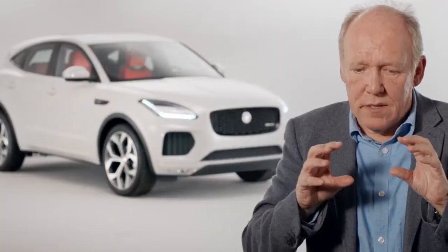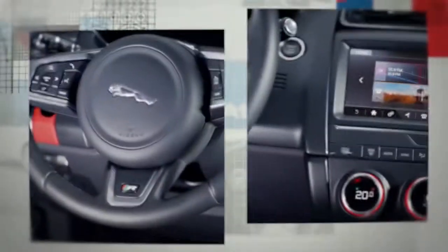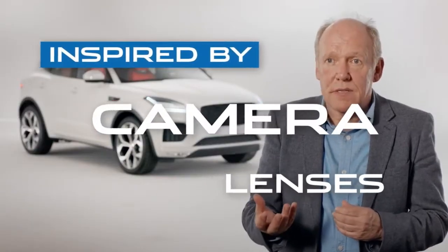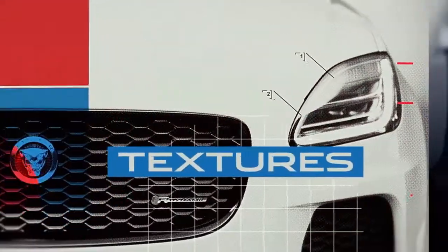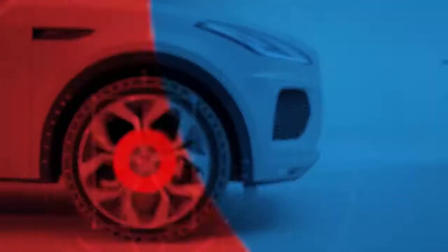The idea of using rotary dials and tactile switches are very important. And we've got these lovely rotary dials in the car that give you the temperature and other functions of the car itself. We're inspired by things like camera lenses, that lovely detail, that haptic feel that you feel when you move it, and the detailing of the texture itself. And that's all designed into the actual rotary dials themselves. And we love the idea of textures and colors. And natural patterns are always worth emulating because by nature of themselves, they're usually beautiful things.